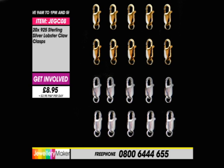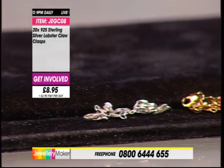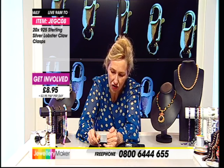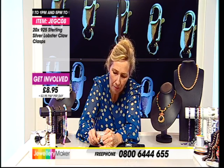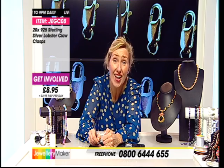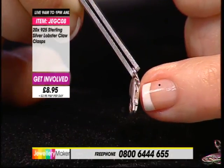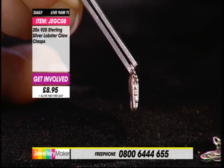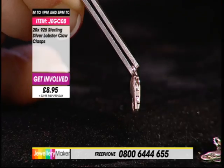I'm just checking. I can see hallmarking. You're not legally obliged to hallmark your silver unless it's 7¾ grams. But I don't know if you can see, it's just in the groove there. There is the hallmark of the 925 sterling silver. Can you see that little imprint just above where you would purchase? Hallmarked as well, so you know you're getting quality.